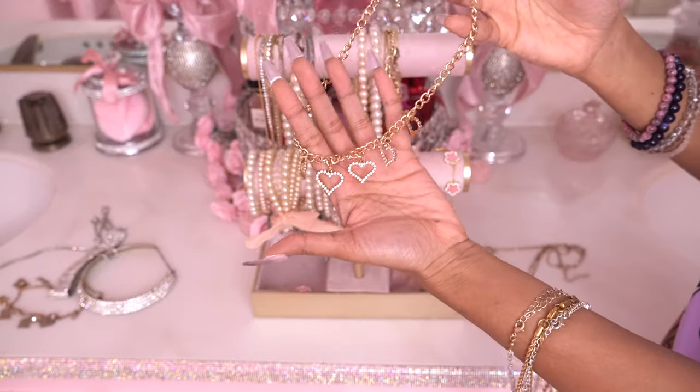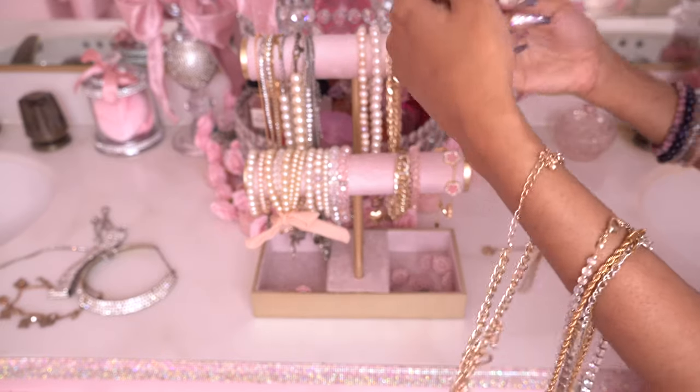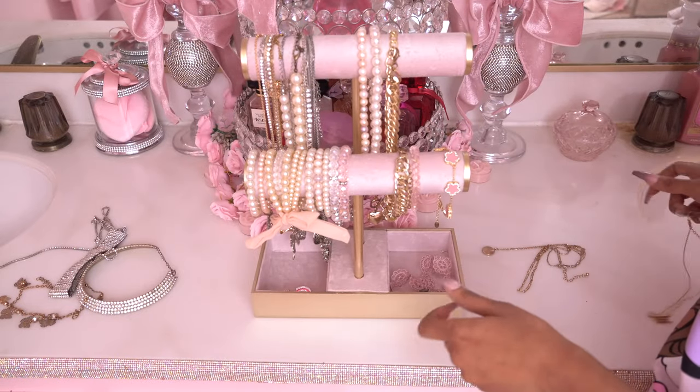This heart necklace is going to be tarnishing soon, but I still have a few more wears out of it. It's definitely costumey. Oh, my 333 necklace, babe. I forgot I even had this. Let me set this aside because I'm going to be wearing that tomorrow.